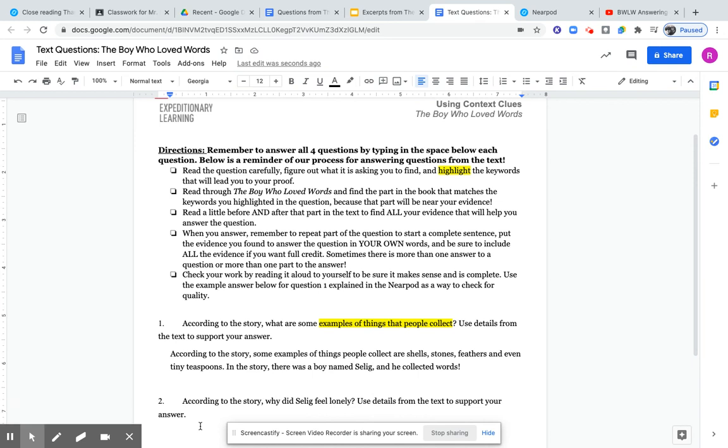We read through the text. We read around the word, our keywords. I made sure that there was no more specific evidence for our answer. I put it in my own words, and I read it aloud one more time, and I made a little change just to be extra clear. So this is how good readers answer questions.